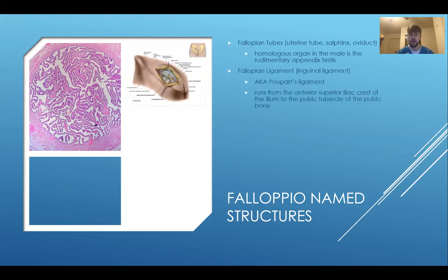The first one is the inguinal ligament, also called the fallopian ligament. And this is also known as Poupart's ligament, so this ligament has two eponyms. Poupart was another anatomist, later than Falloppio, but he gets dual billing in this eponym game, because he described it and then gave it relevance in relation to hernial repair and surgery, and he called this ligament the suspender of the abdomen.